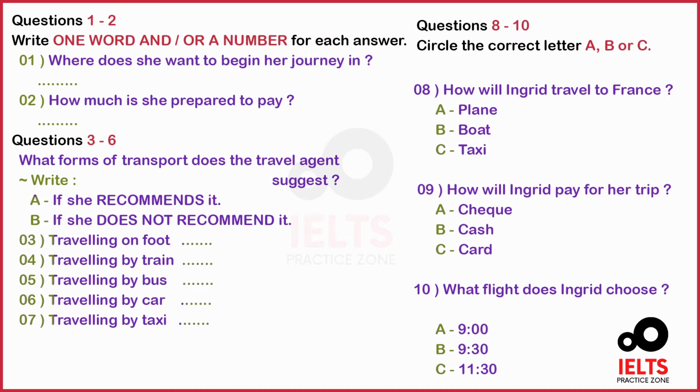Now listen to the next part of the conversation and answer questions 8 to 10.